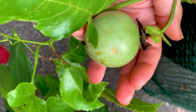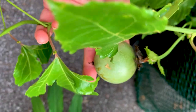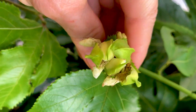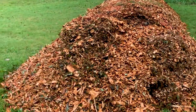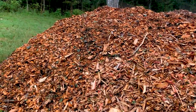Look at my passion fruit. I used to have hundreds of these in California, I've got one. And here's a flower. This is Passiflora edulis. You cannot believe how great this mound of wood chips smells. I guess it's cedar. It just smells so good. But obviously there was something else in there because we've got some leaves.